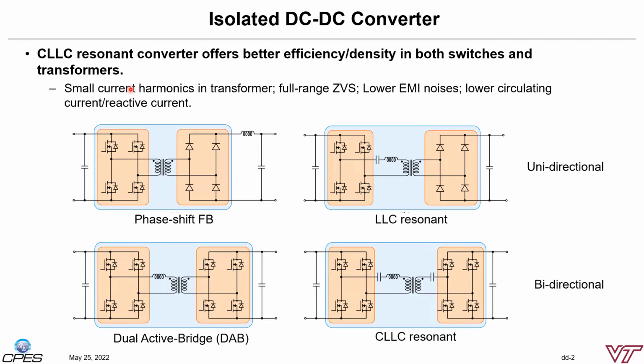There are many topologies and variations in the isolated DC-DC space. The very popular solutions for high-power unidirectional systems are the phase-shift full-bridge or half-bridge converter with different types of rectifier variations, and the resonant type converter like LLC. For the bidirectional system, the dual-active bridge and the CLLC resonant converters are the corresponding two popular options.